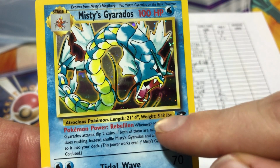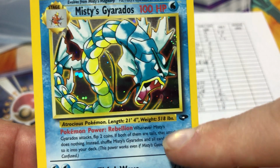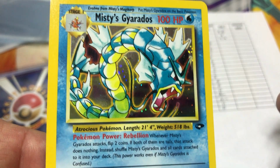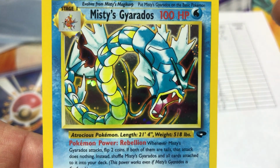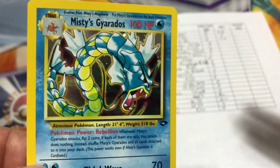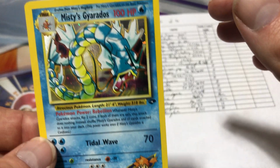He's 21 feet long, 518 pounds. He could easily just one bite Charizard. Charizard's only like 5 foot something, so it's nuts. Well, there's an itty bitty swirl out there in the back. That's awesome. But the pattern to me is really cool.